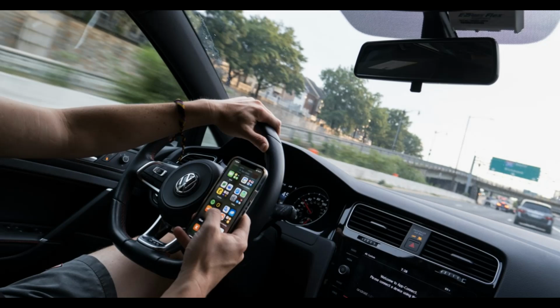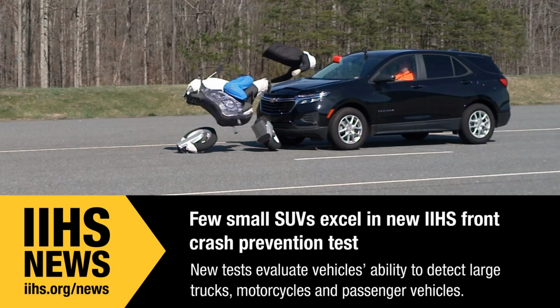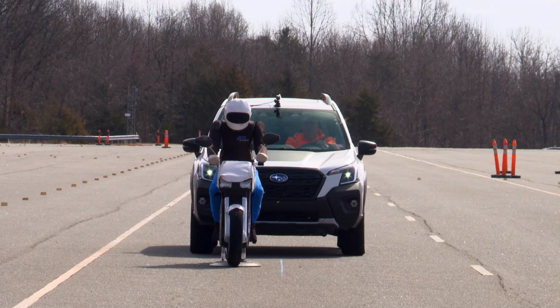Front crash prevention systems use a combination of radars, cameras, and sensors to detect objects ahead of the vehicle. If the driver doesn't respond to warnings in time, the system can automatically apply the brakes. IIHS gives these systems one of three ratings: basic, advanced, or superior, depending on how effectively they prevent or reduce the speed of a crash.